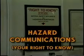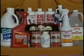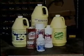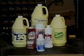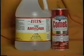This program is called Hazard Communications, Your Right to Know. More importantly, it's your need to know. You already have an understanding of the chemicals you use at home and work, and you should be aware that some chemicals can be hazardous to your health if used improperly. Treat all chemicals as potential physical and health hazards.